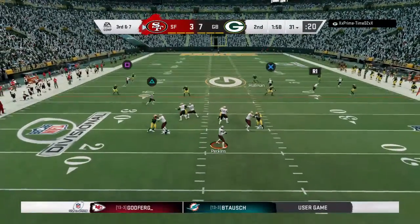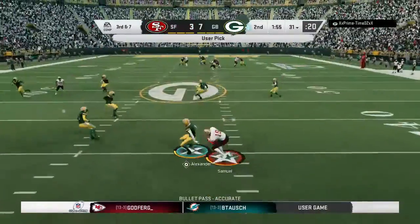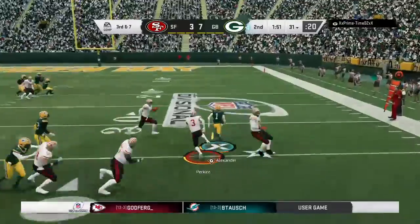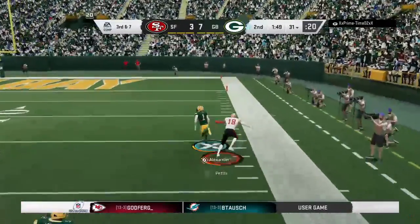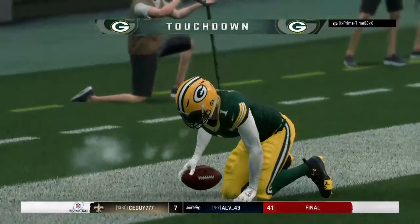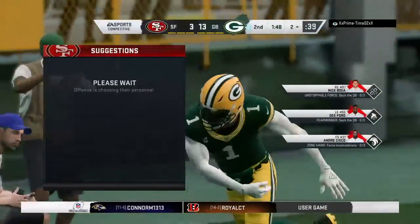To throw on 3rd down. Perkins taking a shot for 6. And his pass is intercepted for the 4th time today. Picked off by Jair Alexander. There he goes, right side. And into the end zone. It's a pick 6 and a Packer touchdown.